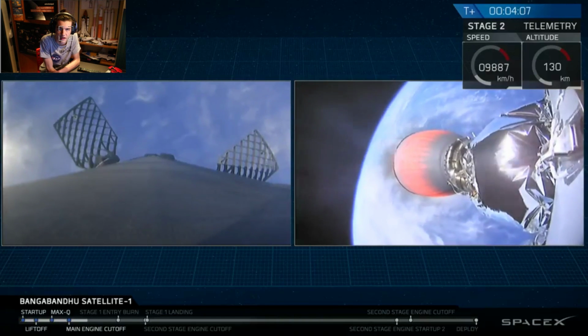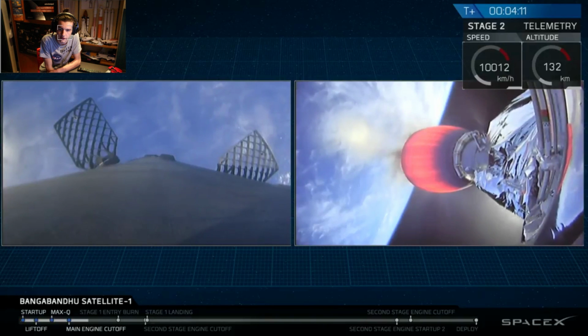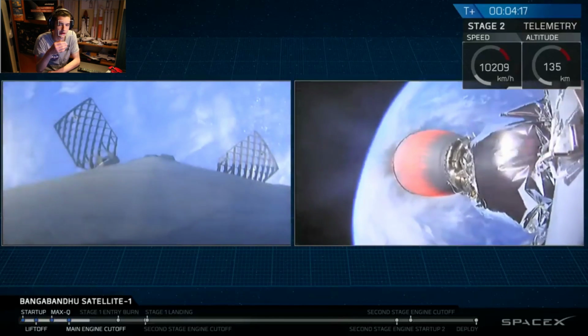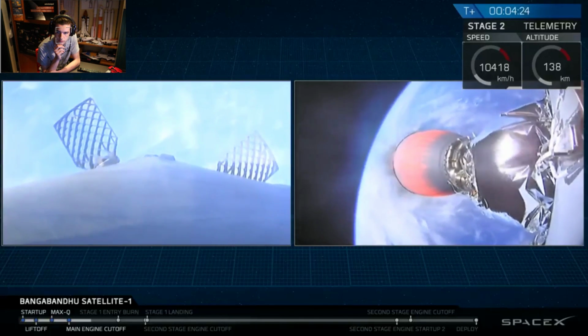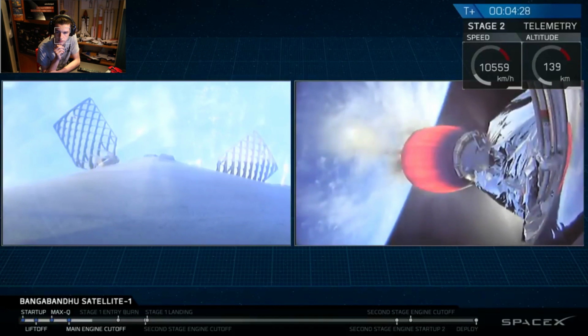Wow. Those are some violent events. For those of you just joining us, we had three events in rapid succession. We had the RCS fire, where the whole camera shakes, and then we had a second stage light, followed quickly by a fairing separation. Everything's going great right now. Falcon 9 is looking pretty good.